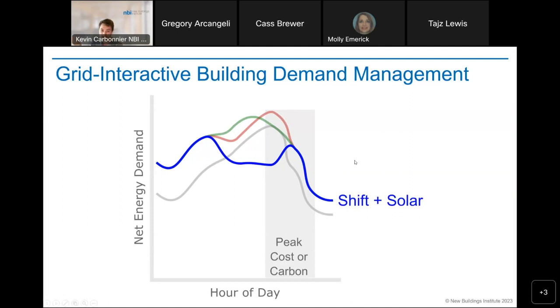I can also do things like add solar. Solar is going to reduce your energy use during the middle of the day, but also in the early evening when the grid starts to peak. And so there's that little bit of, the sun's not quite set. We're still getting a little bit of output from the solar, and that's actually highly coincident with when the grid is peaking.